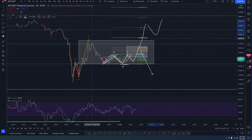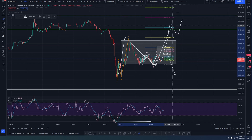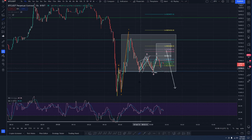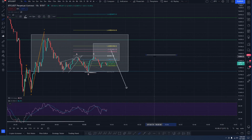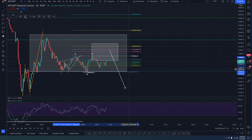And if you zoom out, this could be a big three-wave move overall. Something like this. Or something else. They're milking this region here because this makes all the difference in the world. This is going to tell the tale where this wave is going. As it stands right now, this could be 1-2 to the downside.